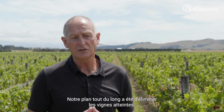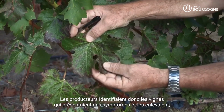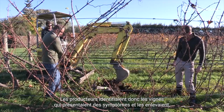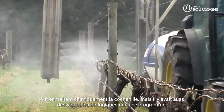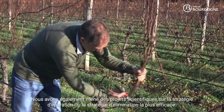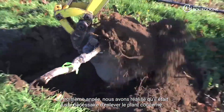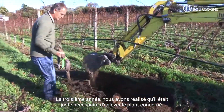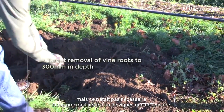Our plan all along had been to remove virus vines, and we started that from day one of the project. So growers were identifying the vines that had symptoms and were removing those symptomatic vines, along with controlling mealybug, mostly chemically, but there were some organic vineyards in that program too. And so the key issues were: remove the virus vines, remove the source of the virus, and control the mealybug that spread the virus. We also had some science projects around what was the most effective roguing strategy, or removal strategy. And by year 3 we realised that just removing the individual vine was correct. We did some where we removed neighbouring vines, but that wasn't necessary. We were just taking out more vines than was needed.